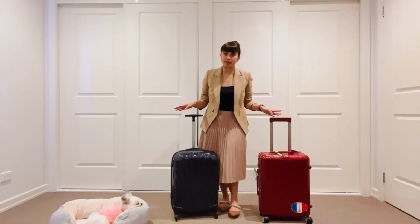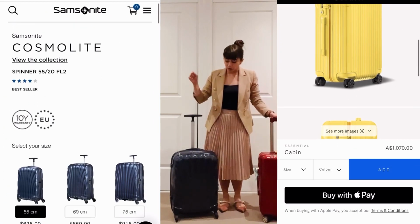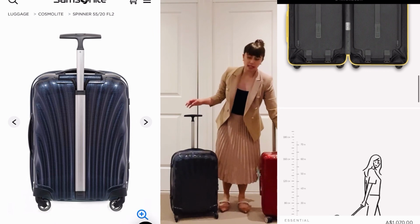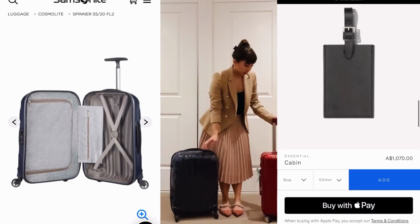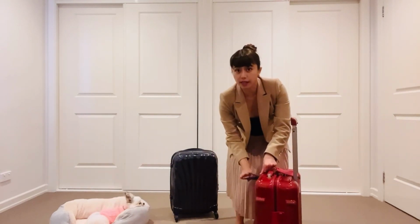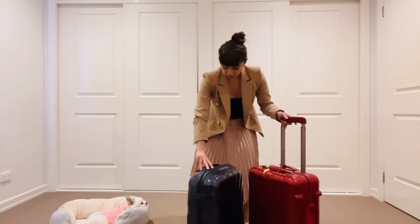I'm going to compare the price. They're both high-end luggage. Rimowa is at least a few $100s more expensive than Samsonite. Depends what you like. Rimowa got a leather luggage tag. Samsonite doesn't have the luggage tag. Rimowa got an extra luggage hook, so you can put a handbag or anything hooking on here. Samsonite doesn't have anything outside, nothing.